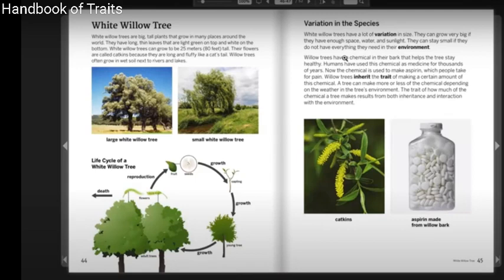Willow trees inherit the trait of making a certain amount of this chemical. A tree can make more or less of the chemical depending on the weather in the tree's environment. The trait of how much of the chemical a tree makes results from both inheritance and interaction with the environment.